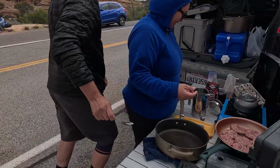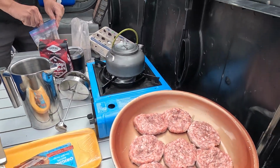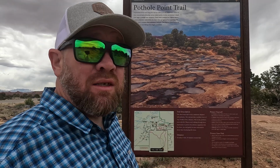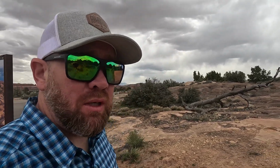Made our next stop here in Canyonlands National Park, just a different portion of it. It's the Needles District, and the picnic area was closed. So we're improvising. Making our breakfast here. We got some pancakes, some sausage, coffee. One of the first hikes we're going to do here in Canyonlands Needles District is this trail right here. This is the Pothole Point Trail. It's about a 6/10 of a mile trail. We're going to go check it out. Check out some of these features that are here.